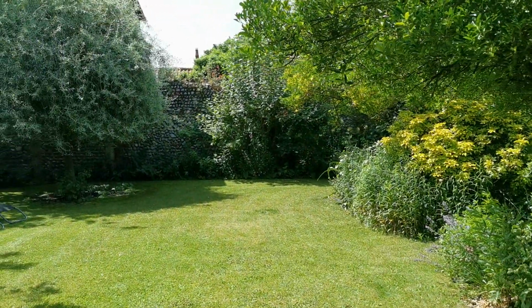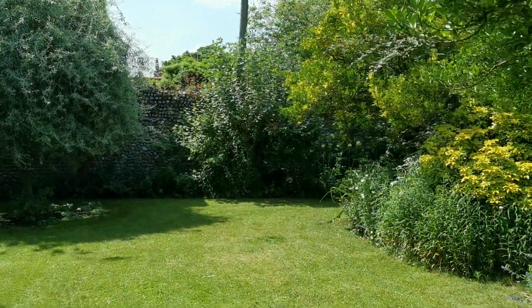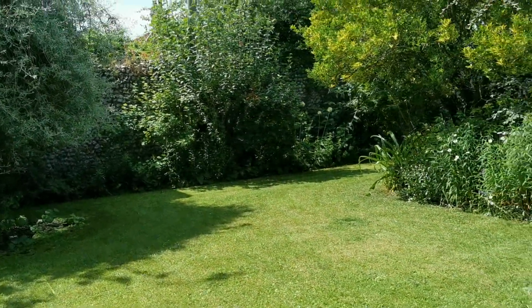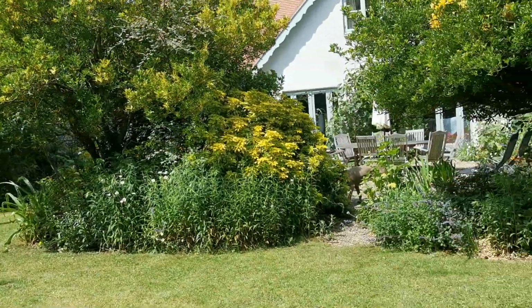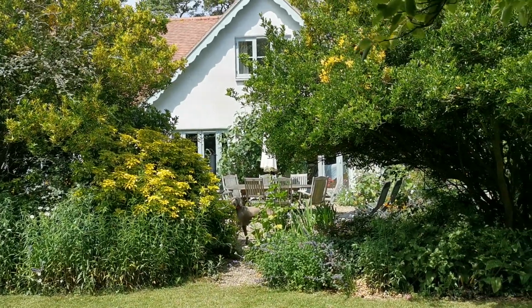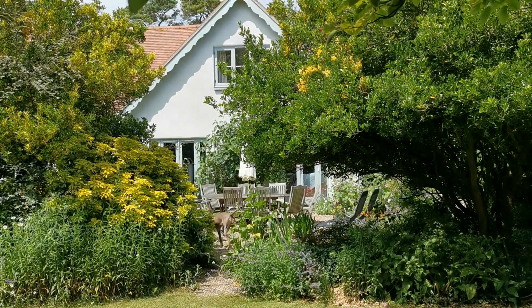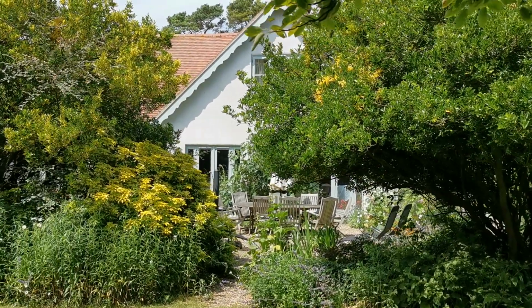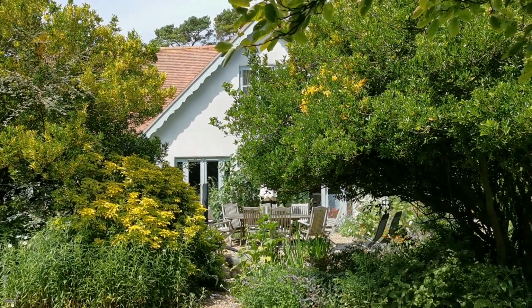So overall I'm very pleased with the garden here. Nice little sunny retreat for guests to come and stay and use while they're with us at Blakeney, and the house for this time of year looking very nice, and it is so nice to be welcoming guests back here after the break with the restrictions of 2020.